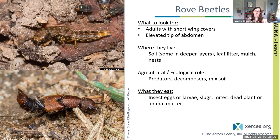Those rove beetles that live in deeper layers of soil often have even more reduced wing covers as well. These beetles are really quick runners. They're good hunters, and they eat all sorts of things. So they'll eat all sorts of different soil animals, mites and slugs, small to large, and will also eat some detritus and contribute to decomposition as well. Because they do move within the soil quite a lot, they can contribute to mixing of soils as well.